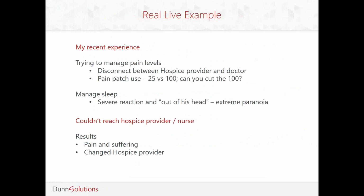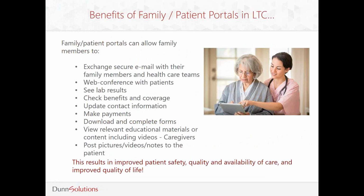So we got some sleep medication, had a severe reaction to that, and he was out of his head. Extreme paranoia. And again, bottom line is we couldn't reach the hospice provider, we couldn't reach the nurse, we couldn't get answers to the questions we had. And as a result, there was additional pain and suffering that he didn't need to incur. And so we ultimately changed hospice provider.